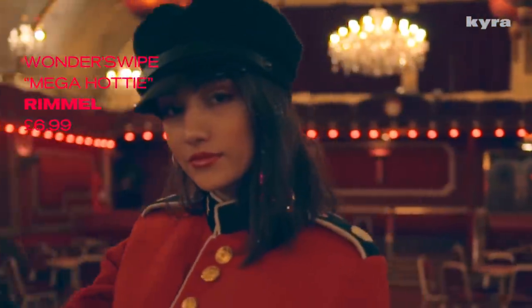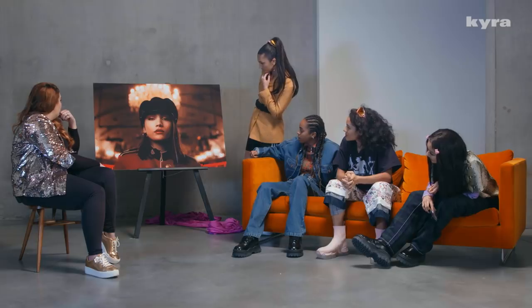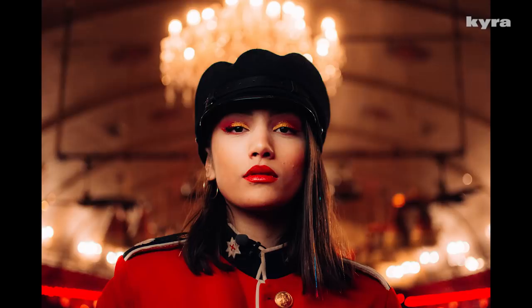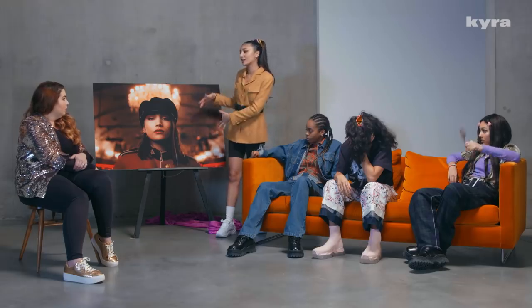It is beautiful. I love this. The colors that I was given to play with were golds, pinks, reds. I found this amazing old ballroom. I wanted it to be quite seasonal, and so I have tinsel in my hair, and I kind of look like a nutcracker.